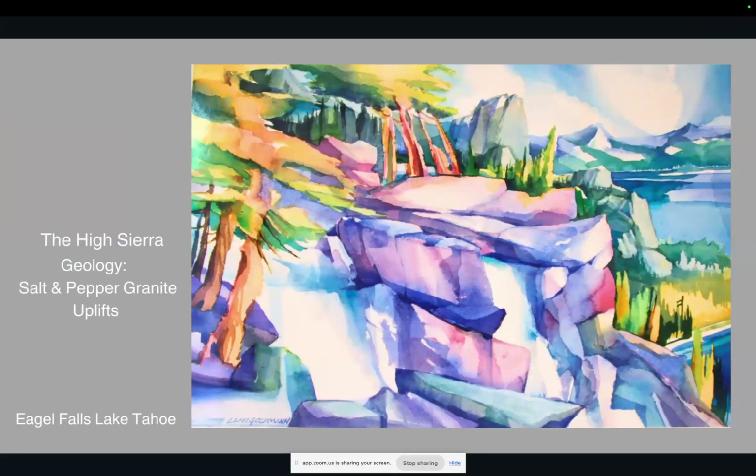Now we're up in the range of light, we'll call it, and up in the high Sierra the lighting is different. It's clearer, sharper, not as harsh. The geology changes again. We get the granite uplifts, these domes, and they increase in height about 1 inch per year. This is Tahoe on the west side, and this would be Emerald Bay down here where Viking's home is. We're looking out west, and this is Eagle Creek that runs all the way down into Emerald Bay.